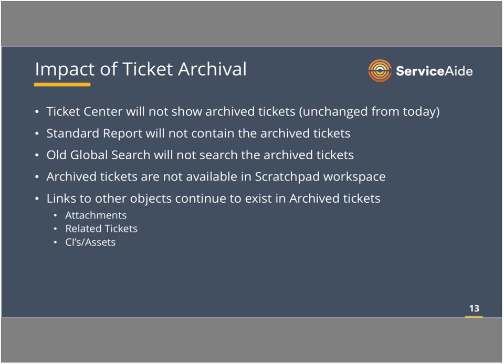The old global search, which we are moving away from with Elasticsearch but which will still be there for users, will not show the archived tickets either. Archived tickets are not available in the Scratchpad as well. I didn't mention that before.